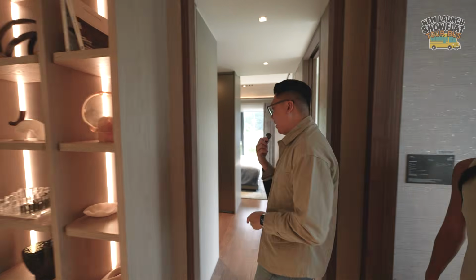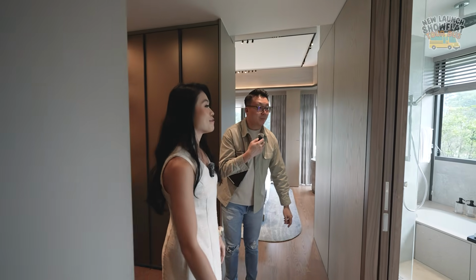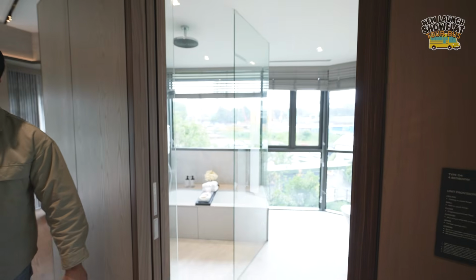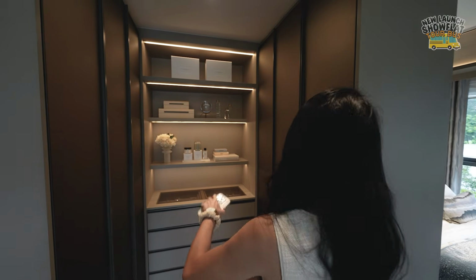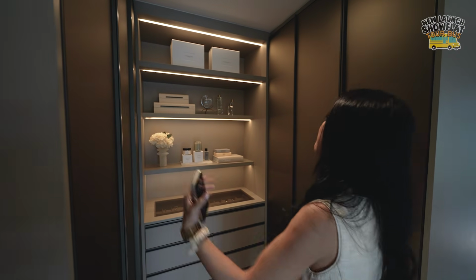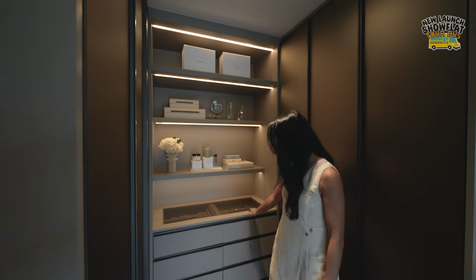Then now, this is the main master bedroom. Well, I think stepping in, for me as a lady, the first thing I'll notice is the walk-in wardrobe. I think it's really nice that you have the dual galley like that, so you get dual panels of wardrobe space. Definitely very sizable.